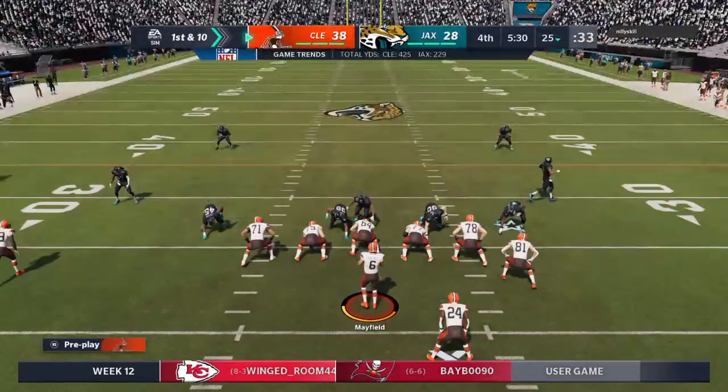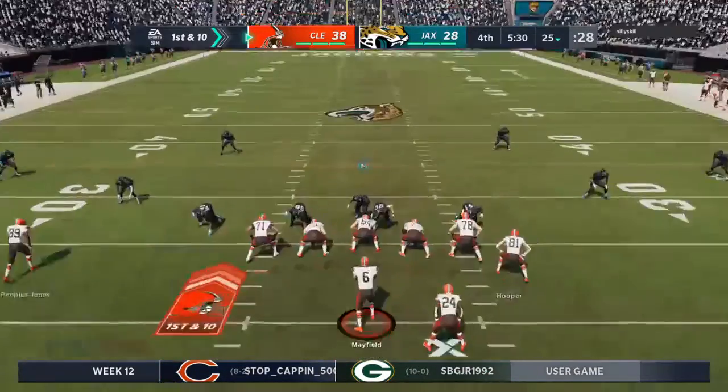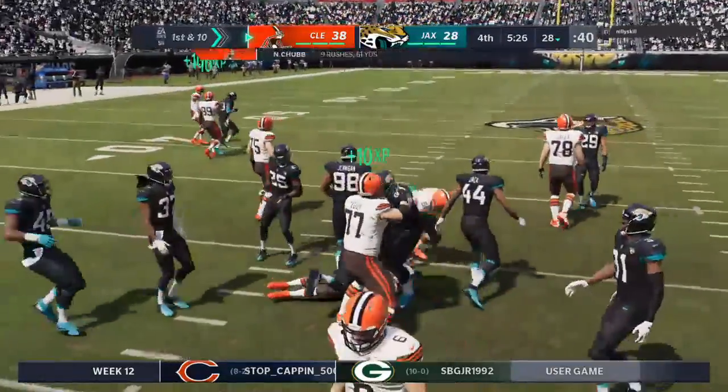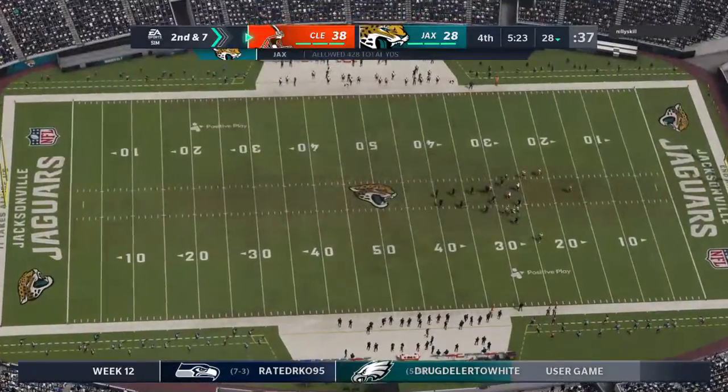The Browns drive about to get started. If they can score here, they have a chance to make this a 3-possession game and all but put things to bed. Chubb with a first down carry as he'll get about 3 out of it. Make it 2nd and 7 coming up. Josh Allen on the tackle.